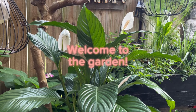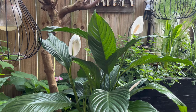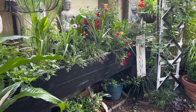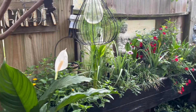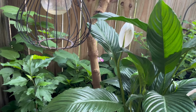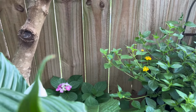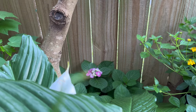Come to the garden. Let's take a little stroll through the garden to see how everything is doing in the garden this far. It's a little bit overcast, but I just wanted to take a little moment to show you how everything is doing. It's under the vitex tree in the back. That's where I can plant the shade loving hydrangeas.